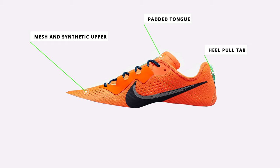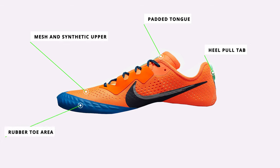And then there's a heel pull tab in the back, which is very standard in trail shoes. Nike has had this in pretty much all of their trail shoes, to help you get in your shoe. And it's also great to just hold it like that. In the front, you have rubber reinforcements around the toe area to protect your toes from rocks or any other hard objects, as well as the rubber toe fang in the front, so you don't hit anything and bust your toes up.